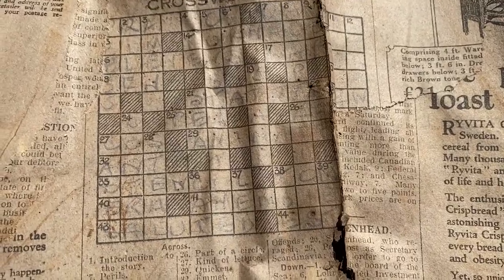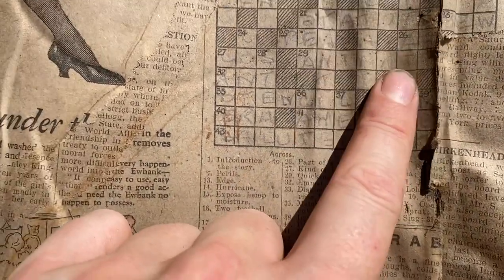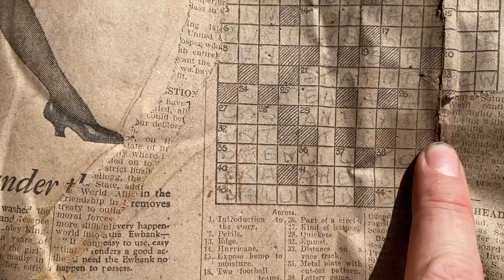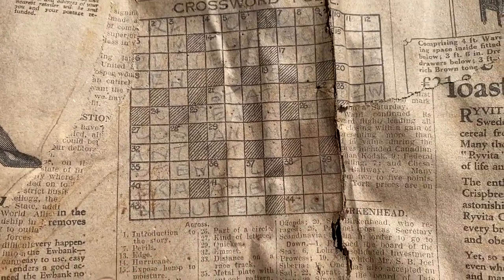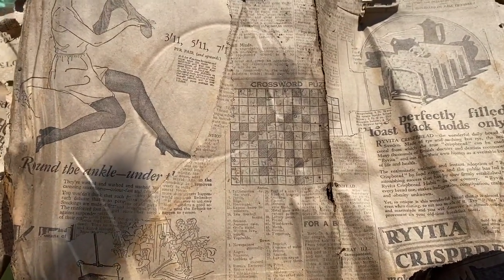Stop the film. Look, someone's actually filled out this crossword. Someone's writing from 1928. How mad is that? Again, this newspaper was all found at a dump. If you want to see that video, click the link above.